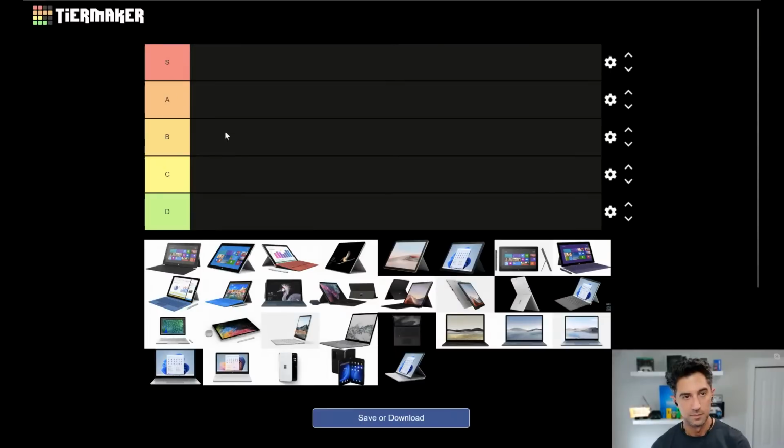So we have S, A, B, C, and D. It started it all, right, but I don't think it's the best Surface, because there were a lot of problems with this one, especially around lappability and all of that stuff. There were a lot of ergonomic issues with the first Surface that they later get around and solve, but with the first one, they certainly didn't.